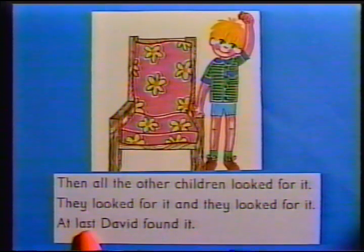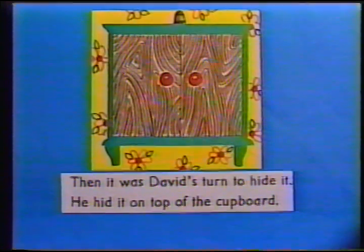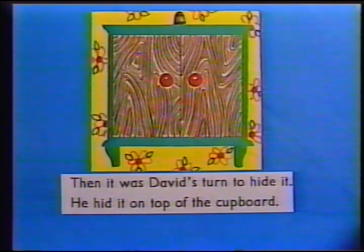Last. Right! David found it. Good for you, David. All these kids are good lookers. And you kids are good readers. Now remember the cupboard where Andrew looked for his red engine? I wonder if anyone will think to look there for the thimble.